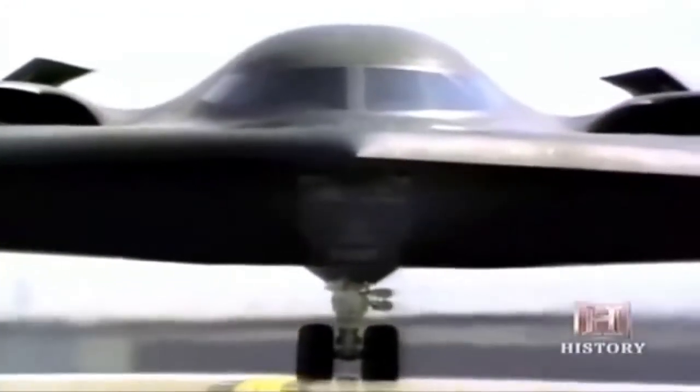By the 1990s, the top-secret B-2 begins to enter service, but it would take on a completely different role than planned as an answer to Soviet aggression. The Soviet Union finally crumbles in December 1991, and with the collapse of the Iron Curtain, the new B-2 has an uncertain future.